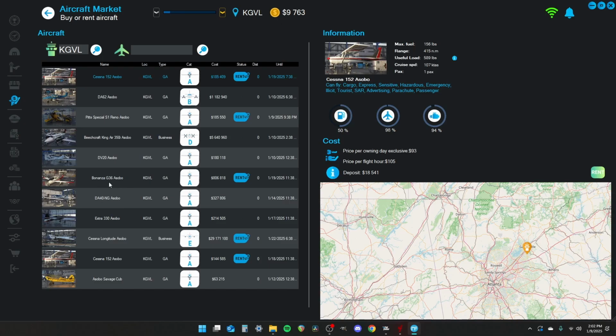They have the Bonanza G36 here, which is 480 pounds of max fuel, which is a lot more. 920 nautical miles, which is a lot more. Useful load of 1,050 pounds, which is a lot more. Cruise speed of 176 knots, and passengers of 5. So that's huge, right? The only thing is, a deposit to rent this bad boy is $80,000, which we only have 9,000, and price per flight hour is 557.